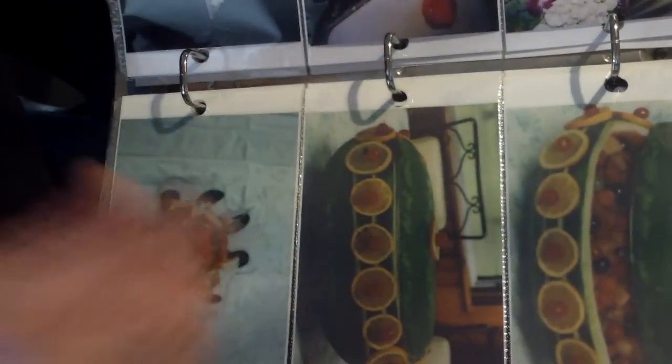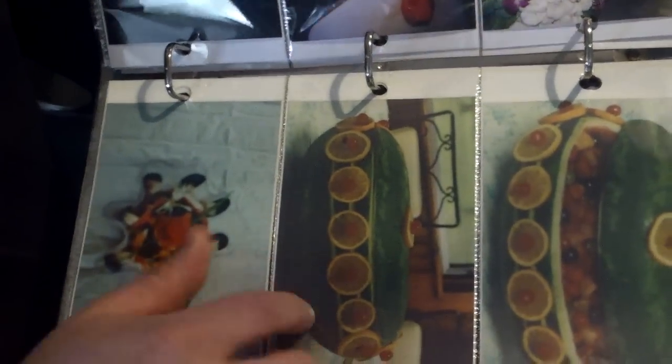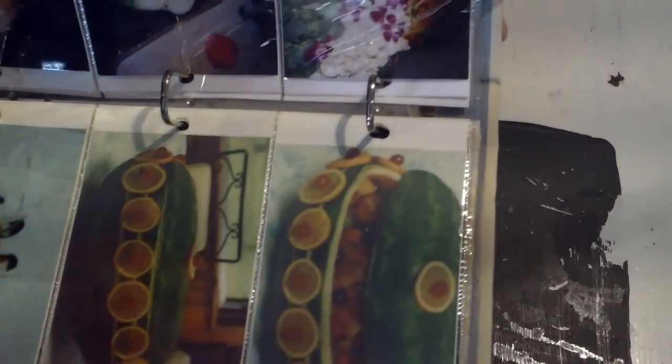Here's some watermelon. This was for a bunch of holy rollers. This was supposed to be Noah's Ark. But after they left, we filled it up with vodka.